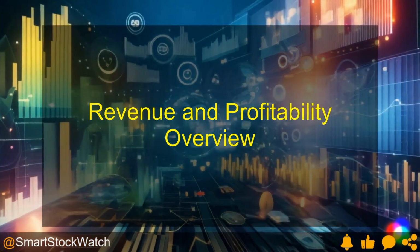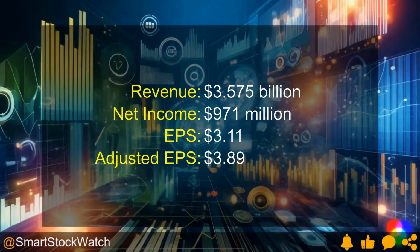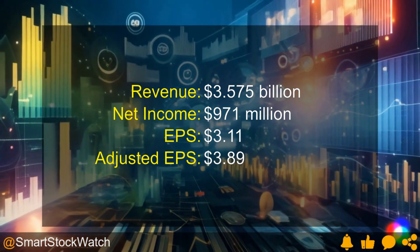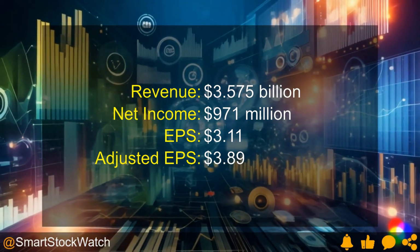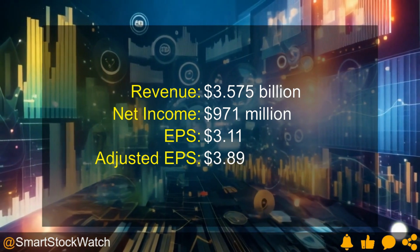Revenue and profitability overview. Let's start with the top line. S&P Global reported a net revenue of $3.575 billion for the third quarter, which is a 16% increase compared to last year. John, can you shed some light on this?